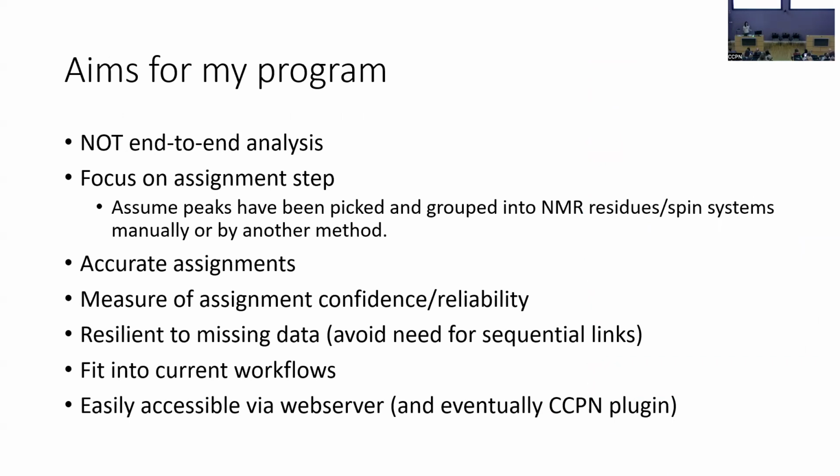Before I go into the actual program, I just thought I'd say what my aims are for SNAPS. I know there are already a number of programs for doing automated assignment that will take you right the way through the process, and I didn't want to just replicate what they were doing. Also, I'm just one person working on this in the time around helping with other projects and maintaining the facility. So I need to focus more narrowly on the step of starting off with your peaks already picked and grouped into NMR residues or spin systems, and then using the predicted shifts to assign them to the sequence.